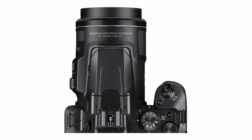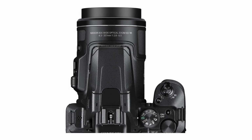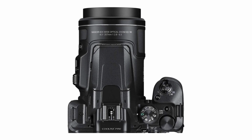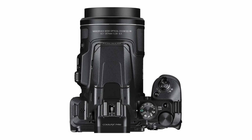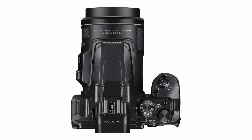However, the P950 is on the heavier side and may not be the most portable option for long hikes in the field. The autofocus is good, but can falter slightly with fast-moving subjects. Despite these minor drawbacks, the Nikon Coolpix P950 is a powerhouse for wildlife photography, offering unparalleled zoom capabilities and advanced features for enthusiasts and pros alike.